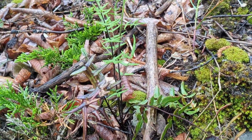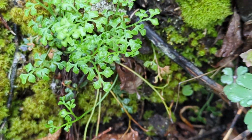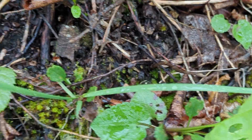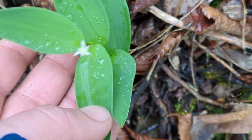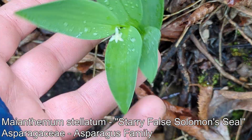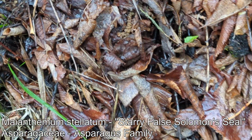Why did I say Pellaea atropurpurea? Is that a brain fart? Yeah, that's a healthy looking patch though. That's nice. More columbine. Columbine everywhere up here. Another little Packera not yet out. Maianthemum stellatum. I've only seen this growing out of sand along the Connecticut River. That's still a really cool species though. Not the rarest thing in the world, but still fascinating to me.